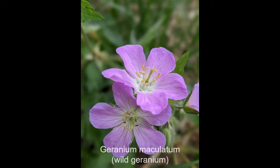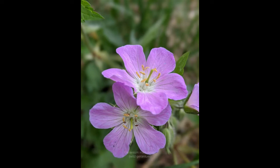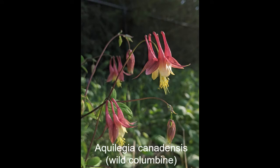Wild geranium will slowly self-sow around in your landscape. It's done blooming by about early to midsummer. Takes up some nice shady spots underneath taller plants in sunny conditions as well. Now, wild columbine is going to do well for you in both shade and sun. It'll start to fade away by midsummer, so it can work under the shade of full sun perennials, or you can have it in full shade conditions as well.